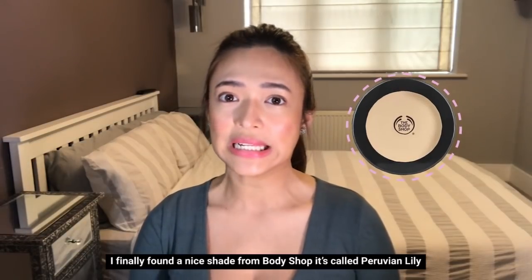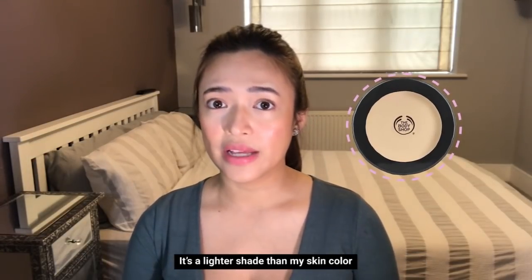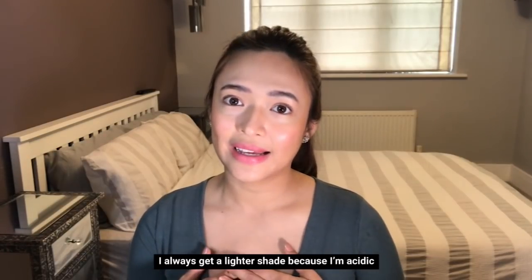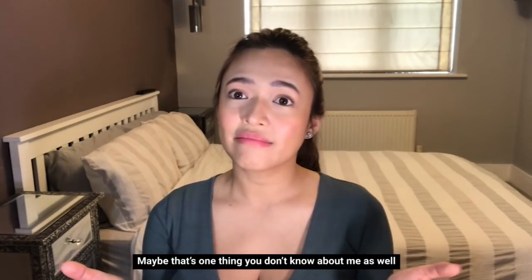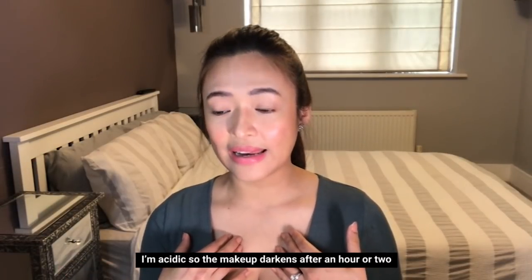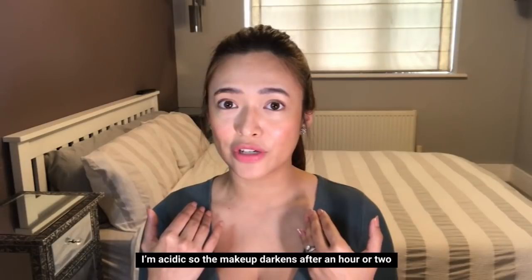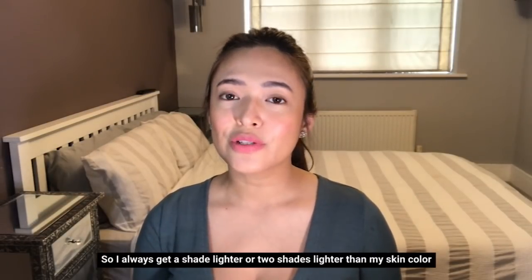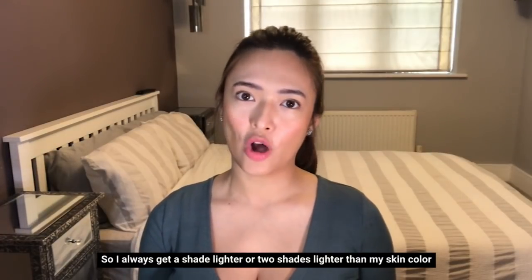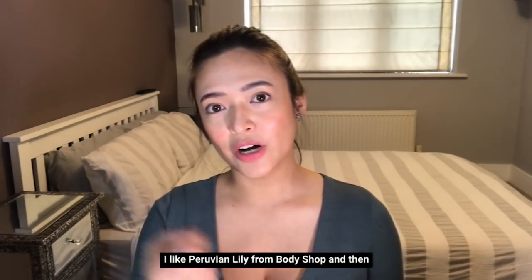It's called Peruvian Lily. It's a lighter shade than my skin color. I always get a lighter shade kasi I'm acidic. So, that's one thing that maybe you don't know about me as well. I'm acidic. So, yung makeup sa akin nagda-darken after an hour or two. So, I always get a shade lighter or 2 shades lighter than my skin color. I like Peruvian Lily from Body Shop.